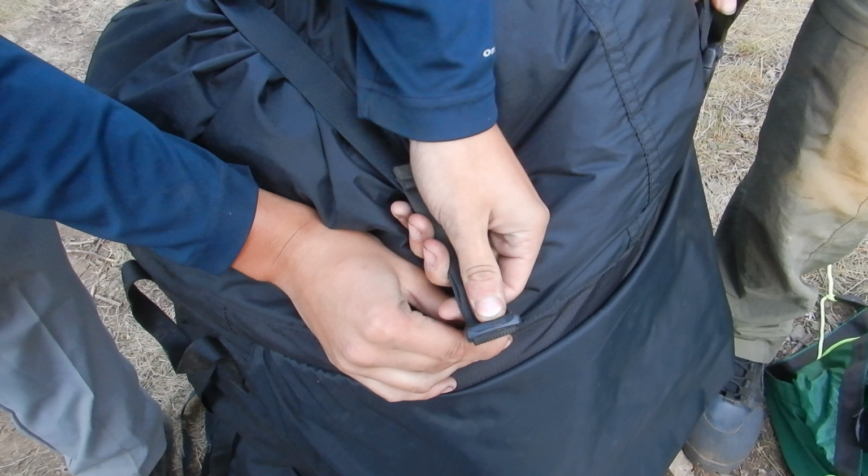All right, they're cinching down the top flap that goes over the top of the whale bag. If you needed extra space inside your whale bag, the tent can slip underneath the top flap and be cinched down with both the compression straps and the top flap.